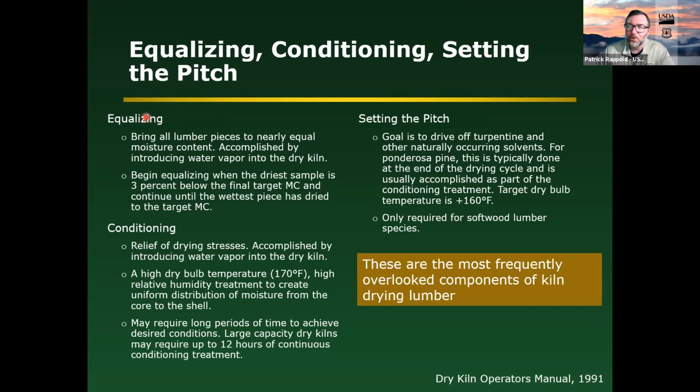You have to go through these steps to make a consistent product. And if you're processing, say, cottonwood or mesquite, there is no reason to set the pitch. Those hardwood species do not have pitch in them, so there's no need to set that pitch.